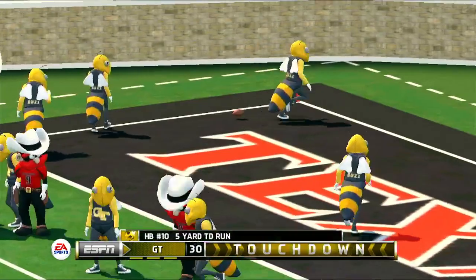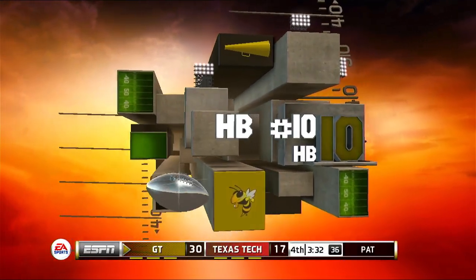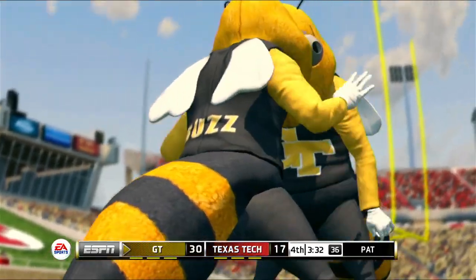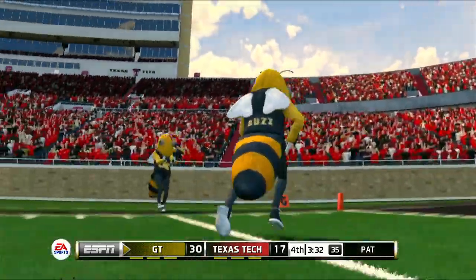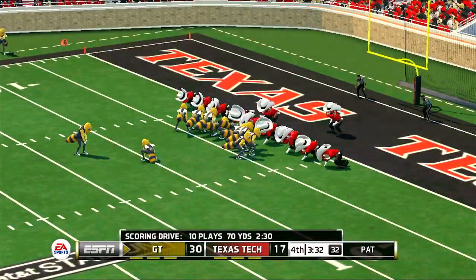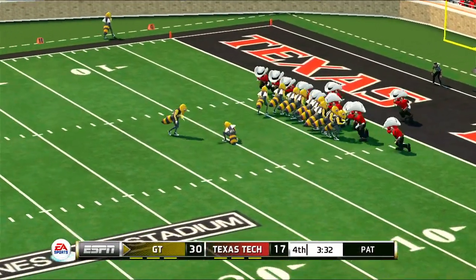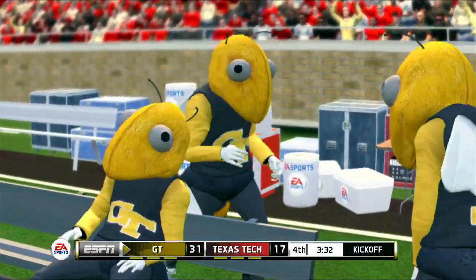Touchdown, Tech. He made a great move to get into the end zone. There's a perfect play call. They look like they practiced that one a few times. He splits the uprights with the extra point.